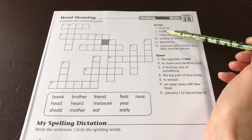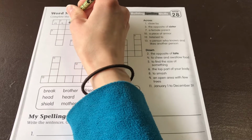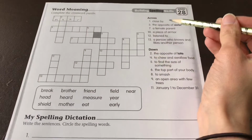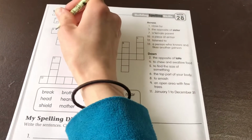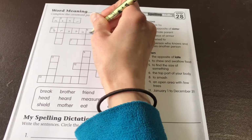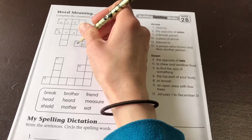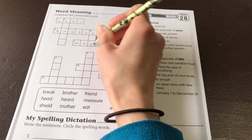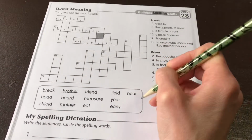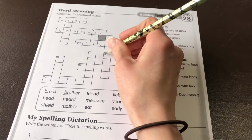Number one, so let's go across. Close by is near. All right, number three, the opposite of sister, that would be brother. Seven, a female parent, mother. I should probably cross these off. Brother, mother, near. A piece of armor, that should be a shield.